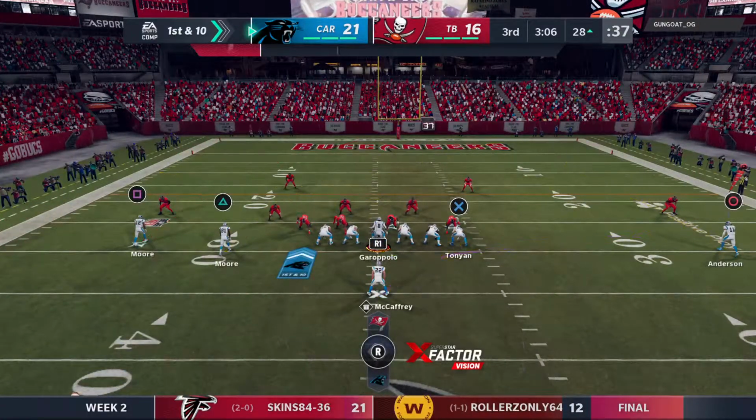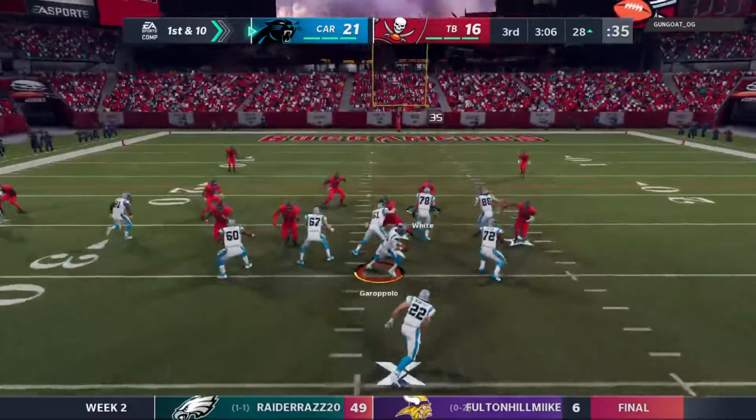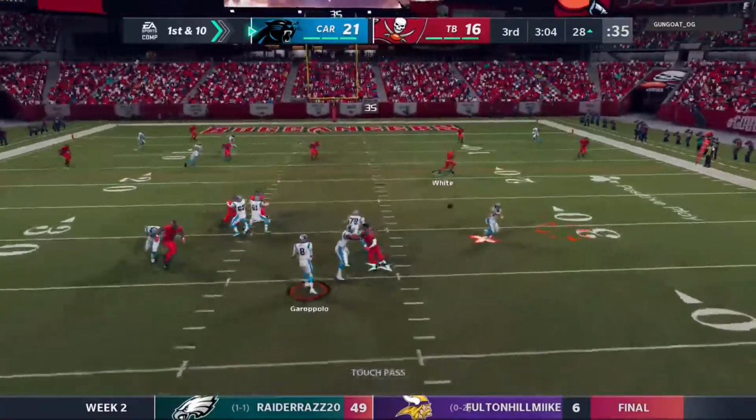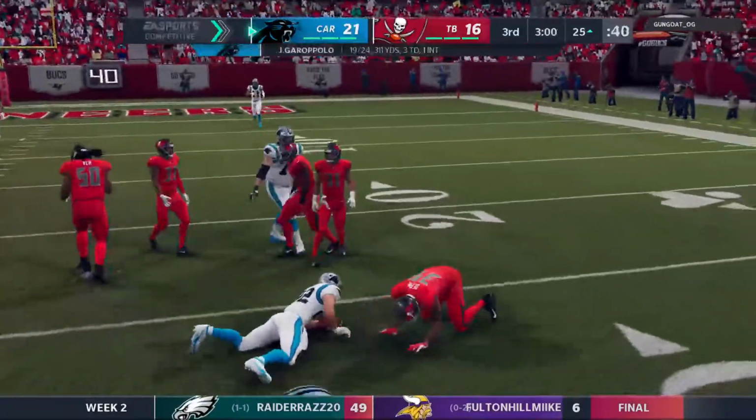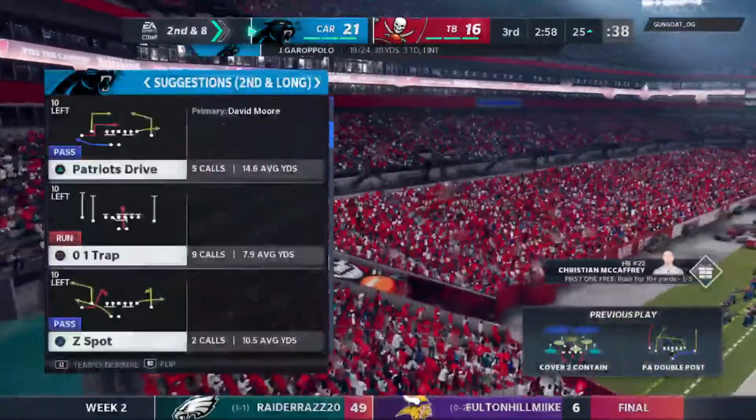And in today's NFL, it almost feels routine. And I hate that when you talk about a 300-yard passing game. To me, 300 yards still signifies excellence. And he's achieved that in his performance.